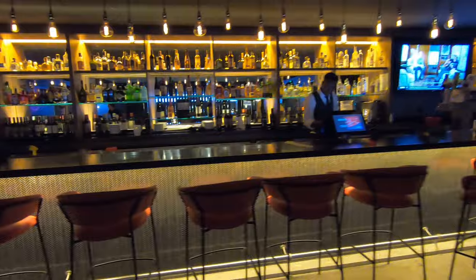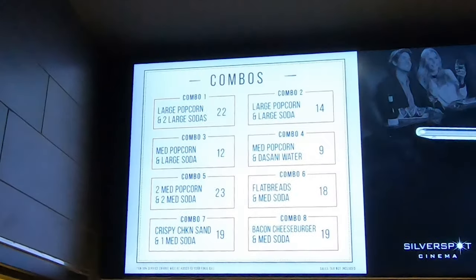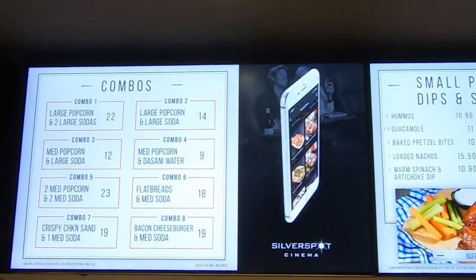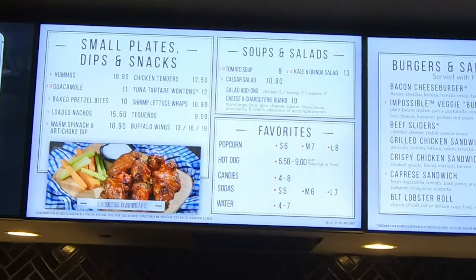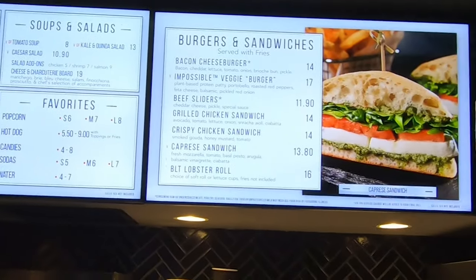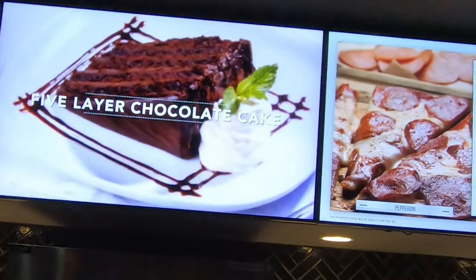Each floor seems to be the same setup as far as this restaurant, bar, lounge area. And you can also download their app and then order everything and have it delivered to your seat as well. And it said that you have to order within the first 1 hour of the movie.